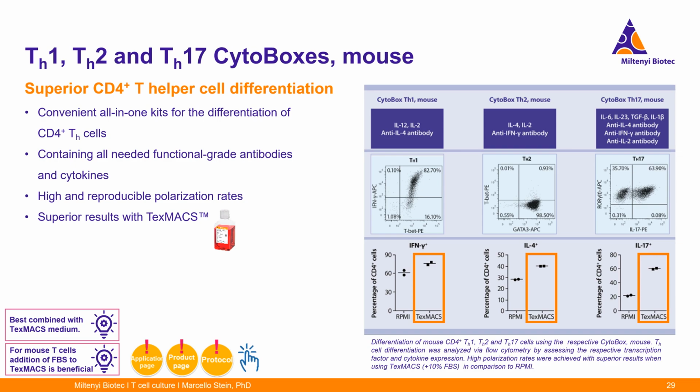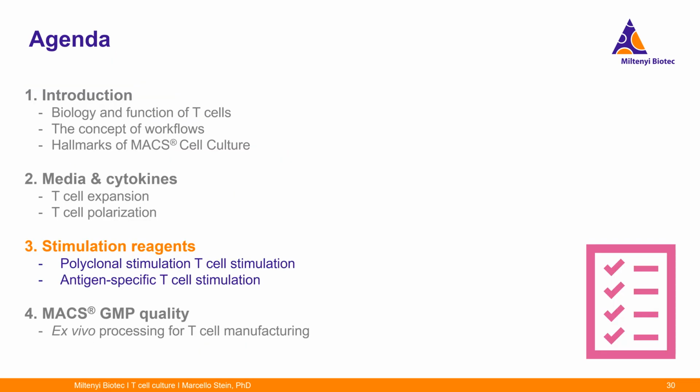As you can clearly see in the presented data, Th1, Th2 and Th17 cells are successfully polarized and express their respective signature cytokines and transcription factors such as interferon gamma, interleukin 4, IL-17, as well as Tbet, GATA3 and RORgamma T respectively. As you can see below, best results are of course generated with our special T-cell medium TexMACS.